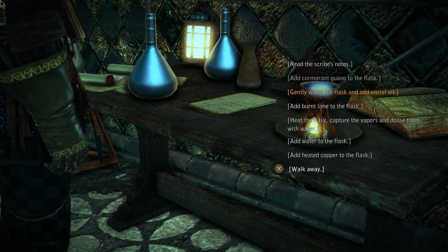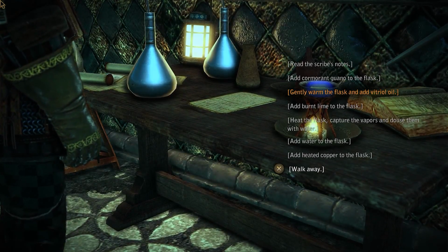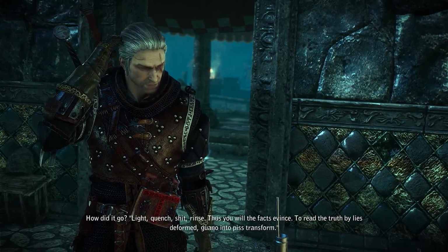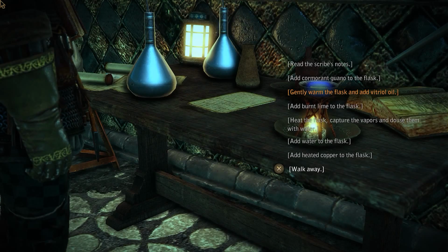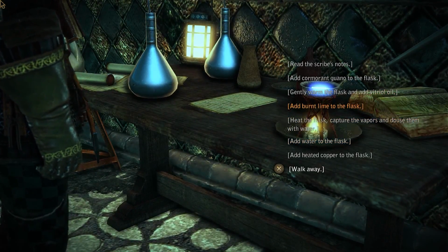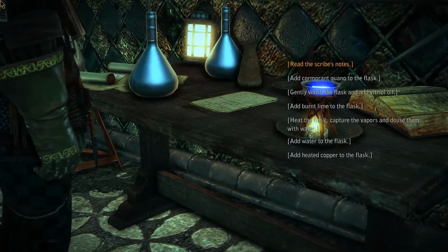Well, I mean, warming the flask would require light. How did it go? Gently warm the flask and add... How did it go? Light, quench. So, oh, you need to quench a flame, perhaps. Oh, man. Because both of these... Burnt lime. Heated copper. Perhaps. Heated copper. How did it go? Okay, so heated copper.